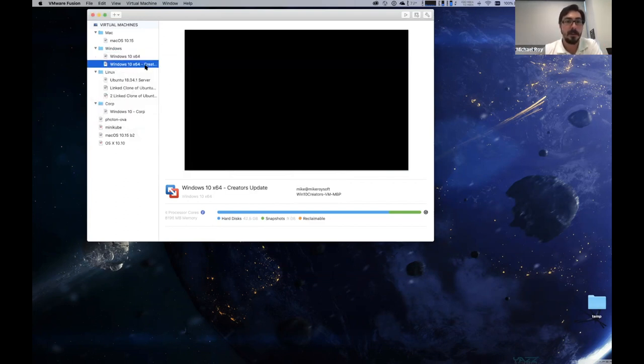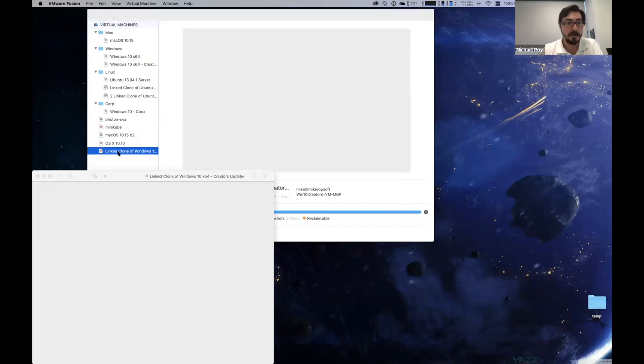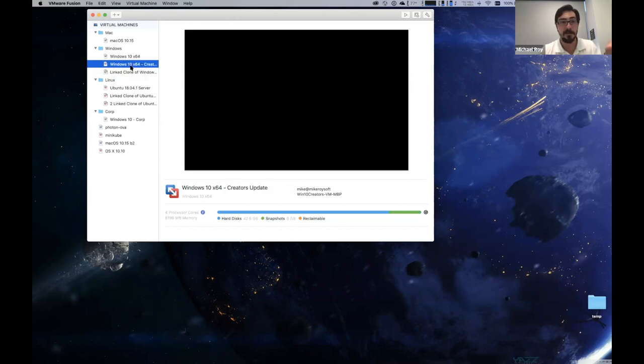Oh, it's powered on. Sorry, I have to power this one off, then say create a linked clone. And what it's going to do is make a duplicate. So now these two are basically the exact same computer, the exact same configuration. We can open them both at the same time, and they'll both run at the same time.